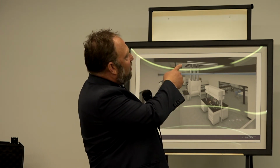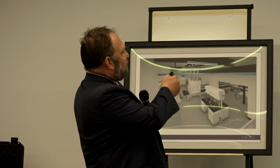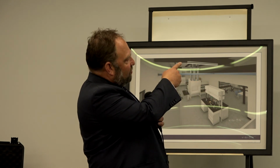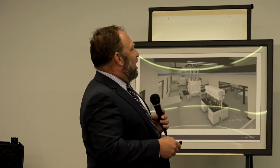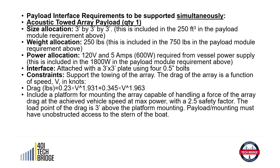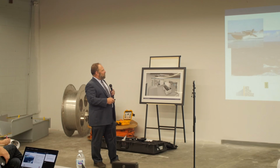And you see each one of these will come up, each platform has its own size, weight, power requirements. The interface, you'll see there are all a bunch of plates with 4 bolts, and then any special constraints. I thought I had something in there for the... oh, here we go.